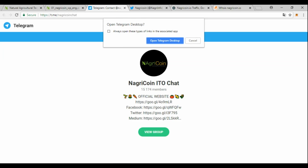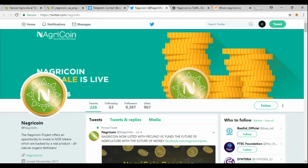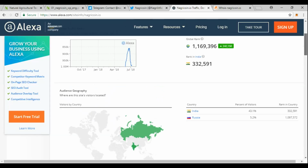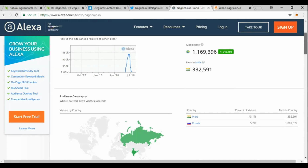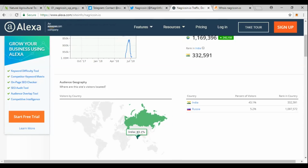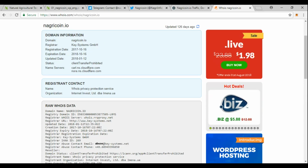Telegram has 15,174 members. On Twitter, 9,387. They have here the Alexa ranking, and there are more visitors visiting from India and from Russia. So more people from India are really getting involved with it. Let's check the whois: registered 2017 and expires 2018. This is the information about the website.